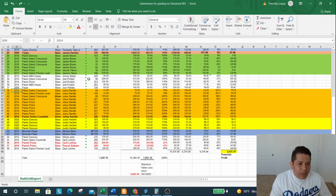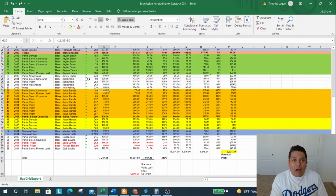But these cards, I did get at a low price, and it's one of the reasons why I made out in terms of the Starstock A value. You can see here, I actually bought this Concourse for $11 on eBay, $11.85. I bought his Premier Level, same price. Paid $30 to get it graded. Now, what I did is I submitted it to Starstock. It got a Starstock A, and then I was able to send it off to PSA.